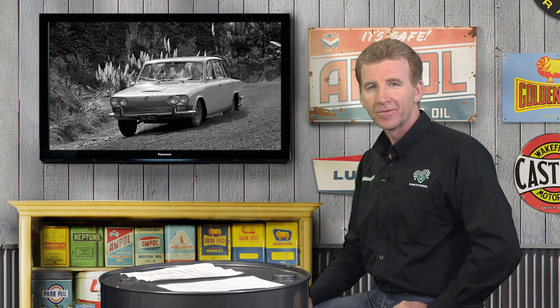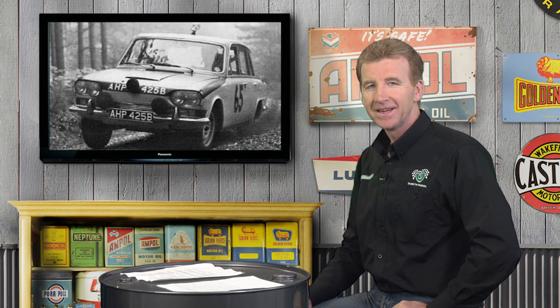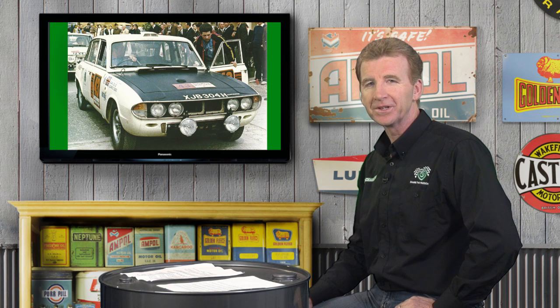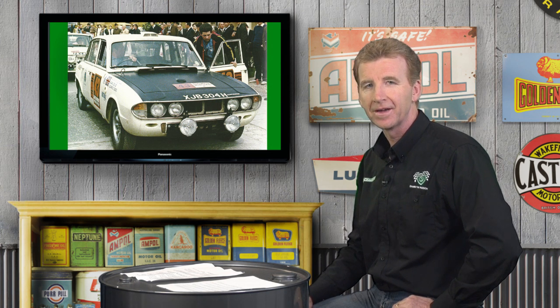The Triumph 2000 sedan was a rugged and spirited performer, well suited to long-distance rallying in the 1960s. Its enduring career as a factory-backed car on the international rally stage commenced in 1964 with the 2000 Mark I and culminated with the fuel-injected 2.5 PI in the 1970 World Cup Rally.